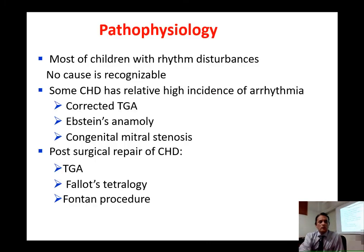Conduction system we know. So pathophysiology: most children with rhythm disturbance, no cause is recognizable. Some CHD has a relatively high incidence of arrhythmia. Corrected TGA, Ebstein, congenital mitral stenosis. Post-surgical repair of tetralogy of Fallot, they have more heart blocks, and they have more right bundle branch block issues. Also, they have more JET acutely in the ICU.